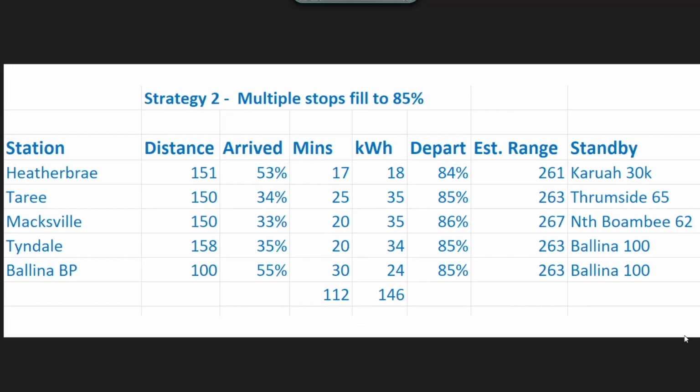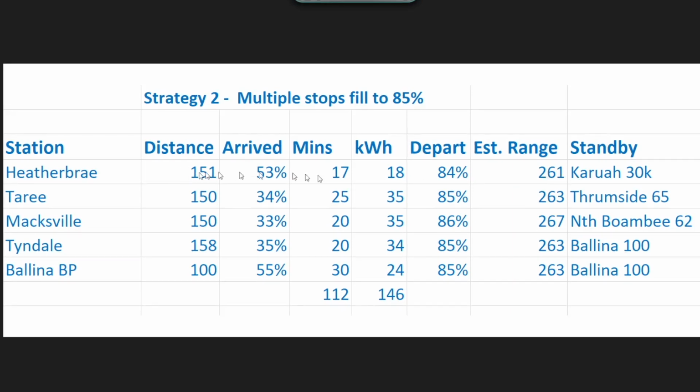So how did strategy two work out? It worked out really quite good. We stopped at Heatherbrae, which was a distance of 151 kilometres. We arrived at 53%. I spent 17 minutes there, put in 18 kilowatts, and I departed with 84. My standby, if Heatherbrae wasn't available, was an extra 30k to Kara. That's how you pronounce it. Sorry for those if I pronounced that wrong. So if Heatherbrae wasn't available, there'd be no harm done. An extra 30k, I've got more.